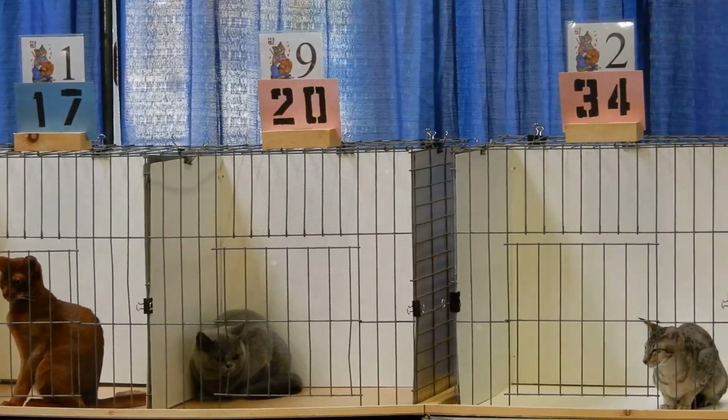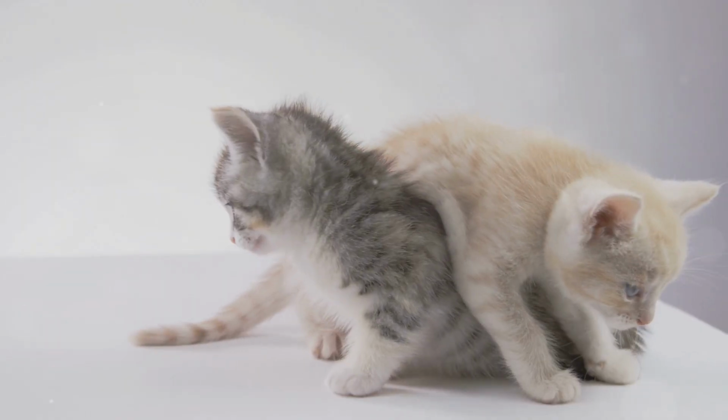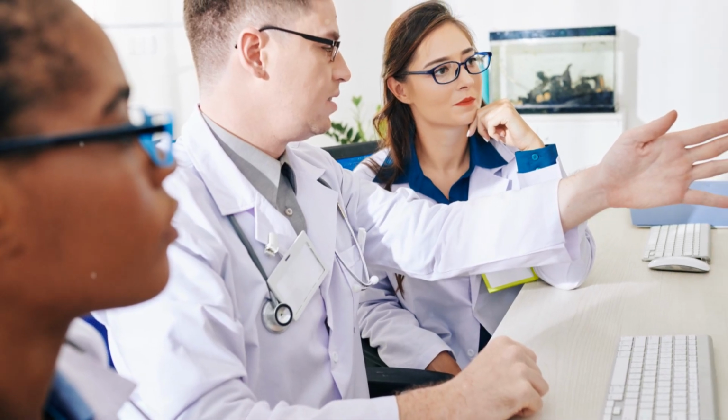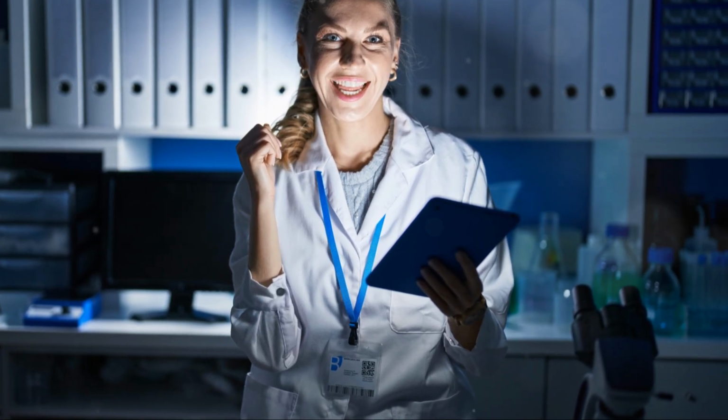Want an example? There's a famous cat named Cece, the world's first cloned cat. Despite having the exact same DNA as the donor, Cece turned out with a completely different coat pattern. Scientists were stunned. It proved that environment and those little epigenetic tweaks matter just as much as the genes themselves.